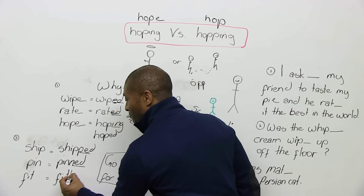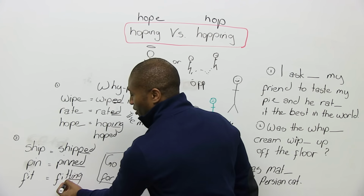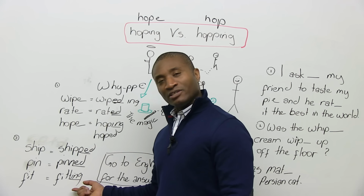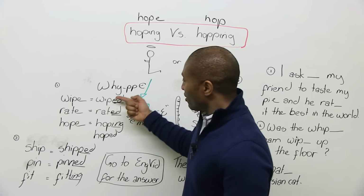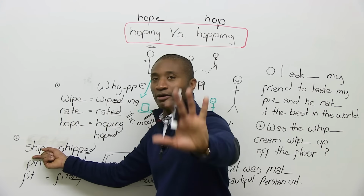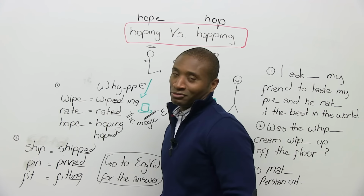And how about this? Well, this is, I would say, a fitting end to this conversation. You have to double the T. See? Fit, not fight. Fight is different. Fit. It's fitting. Pinned and shipped. Compare these ones to these ones. These words are longer. These are longer. This is shorter. Short vowel syndrome.